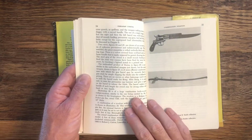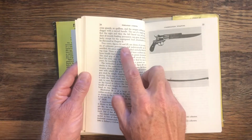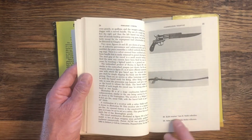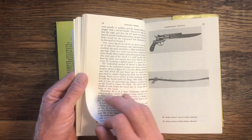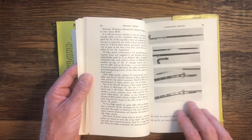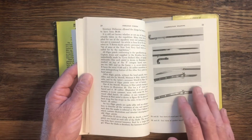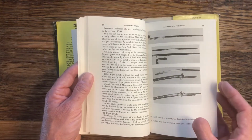Something I found distracting about the book is the layout of the plates. Here we're talking about plate numbers 24 and 25, which are not these. You actually have to flip back a page to see those. And the author goes into quite a bit of detail on these different firearms. I always found myself having to flip back and forth just to put a picture with the words of how he was describing it.